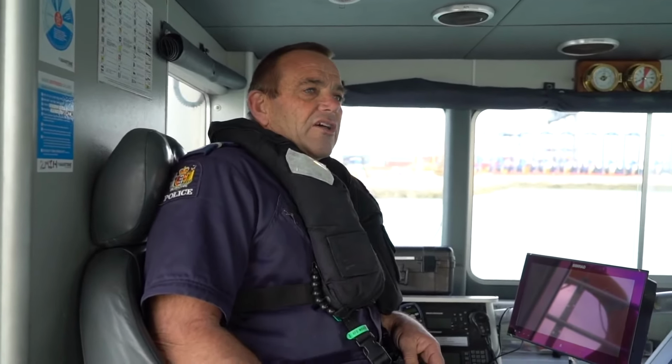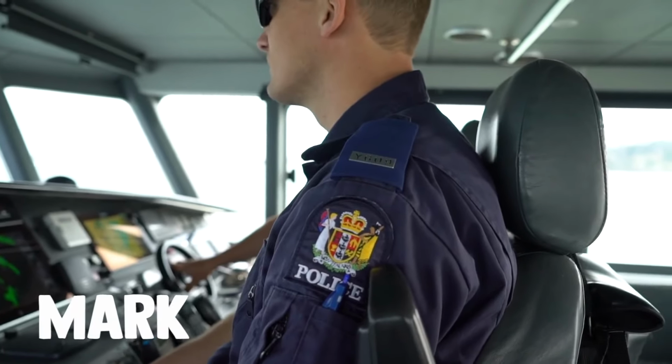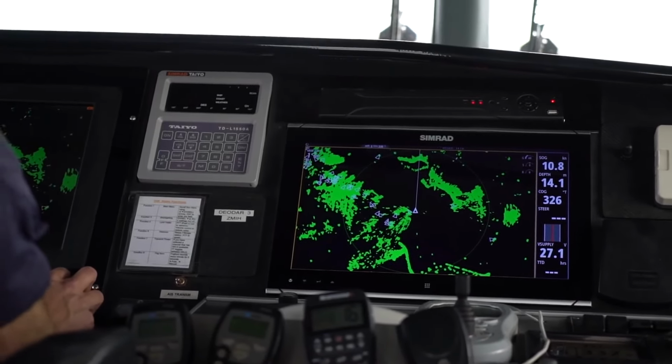Okay, we're in the wheelhouse of Deerdar. Obviously inside the wheelhouse we've got Steve over here on the helm, he's driving the boat, and next to him is Mark, he's doing the navigation. So between the two of them, they need to navigate around all the vessels and structures around the harbour.